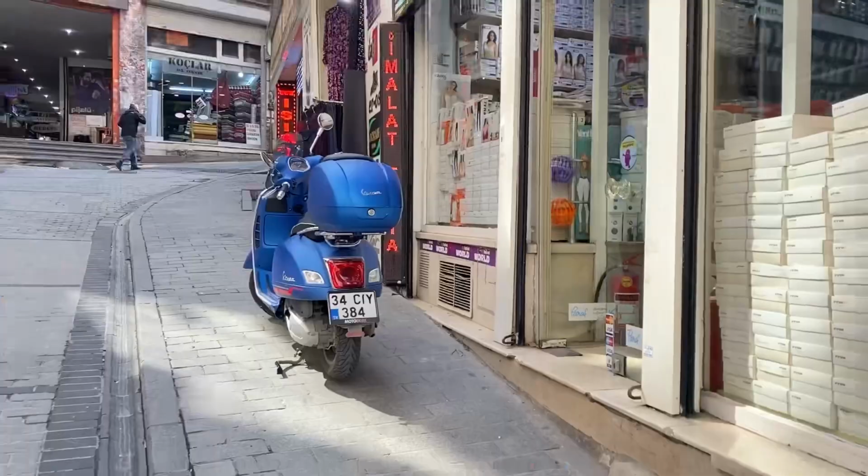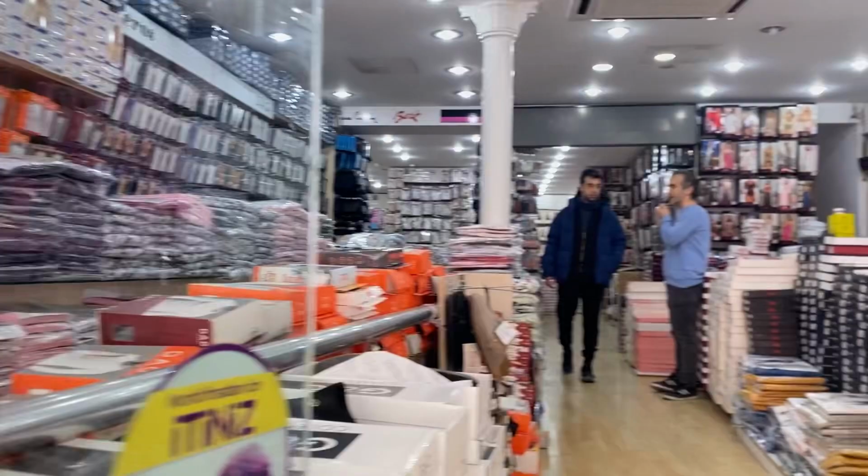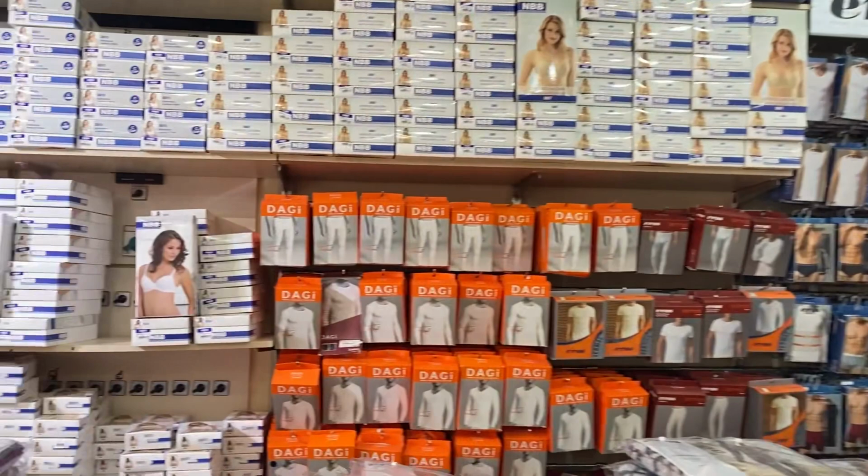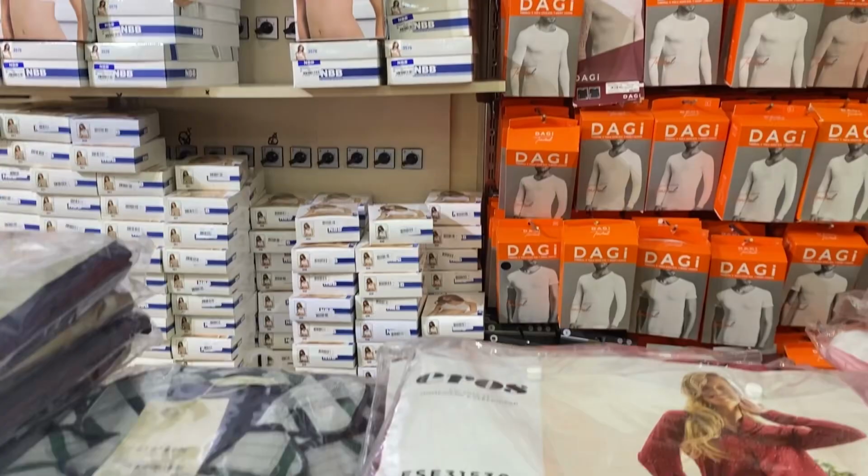So this is the other shop. I actually bought stuff from this shop for a client. They seem to be decent. Okay, I don't know what's decent or indecent anymore. But they sell variety, like these guys, they sell bras, pants, lingerie, boxers, and vests.